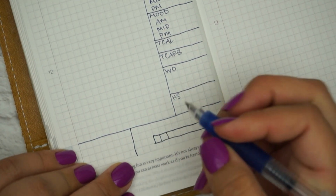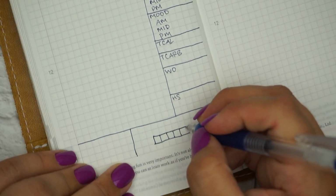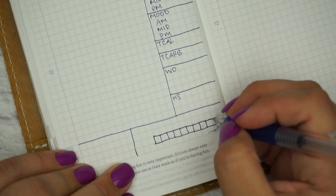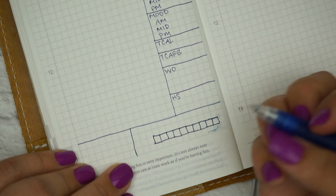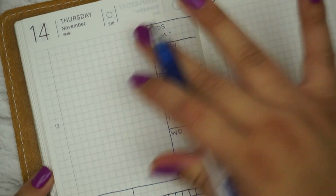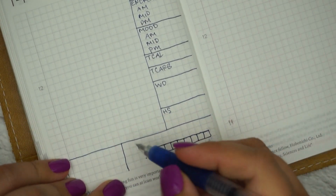That's the one bad thing about these Pilot Juice pens. I love them because they come in so many colors, and I just like the way they write, but they are very, very inky pens, and this paper doesn't absorb ink very well, so they tend to smear. Once it's dry, like, see, I just moved my finger up there and it didn't, but it does take a little bit.